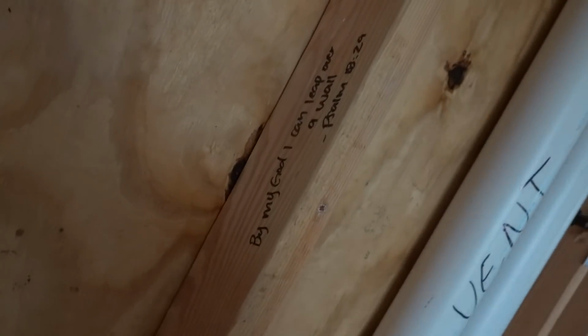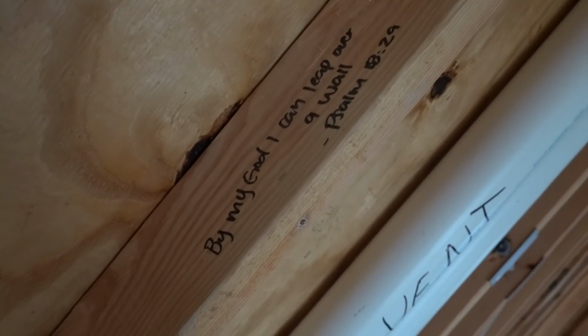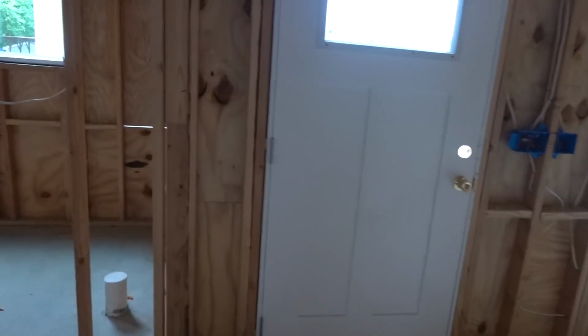I've got one right here. This is my favorite verse, Psalm 18:29. It says, "By my God, I can leap over a wall." And then I think the other one, this one is Romans 12:12. Be joyful in hope, patient in affliction, and faithful in prayer. I don't know, I hope that's okay. I just wanted to have those little special verses, some of my favorite ones written on the walls of this house. I'm already so excited and honestly emotional when I really think about it.